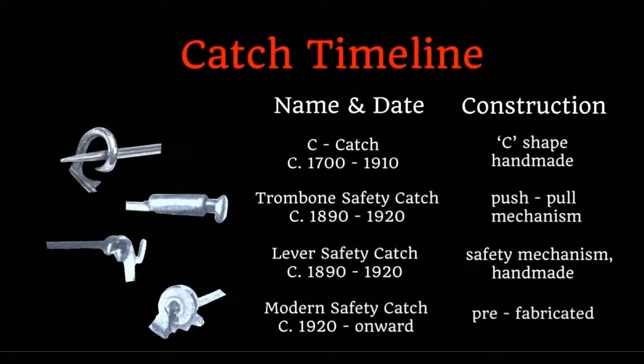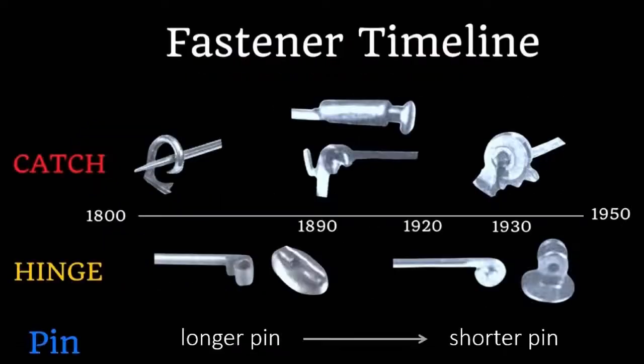The modern safety catch, and this is the one that we're referring to as the prefabricated mass-produced catch, is round and really is seen in pieces from about 1920 onward. So in terms of fasteners, if you want to grab a screenshot of this, you are welcome to. This is a little bit of a timeline that I've thrown together, layering catches, hinges, and pins.